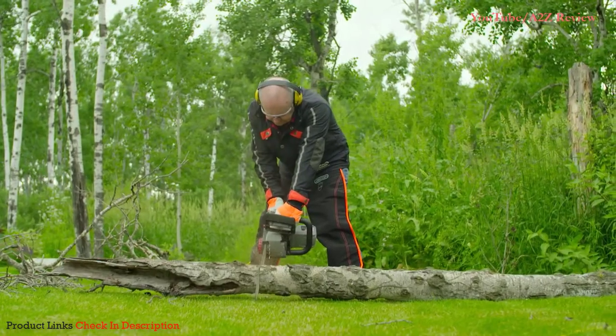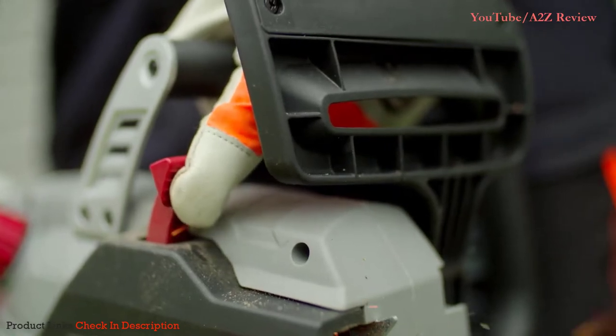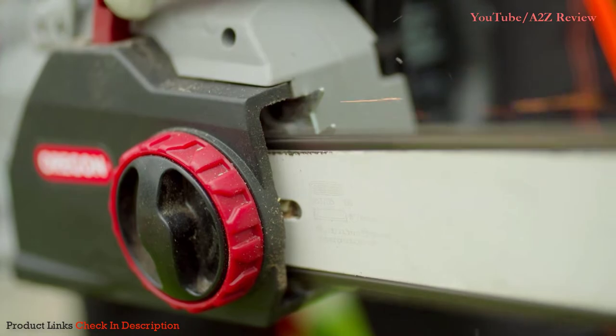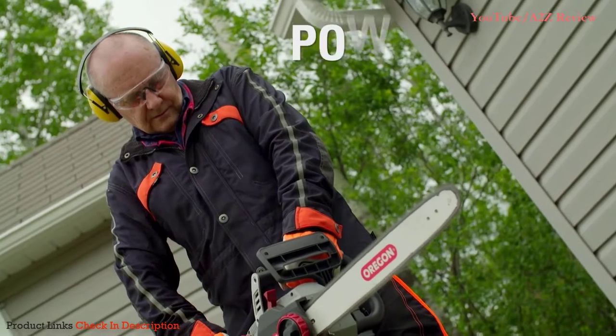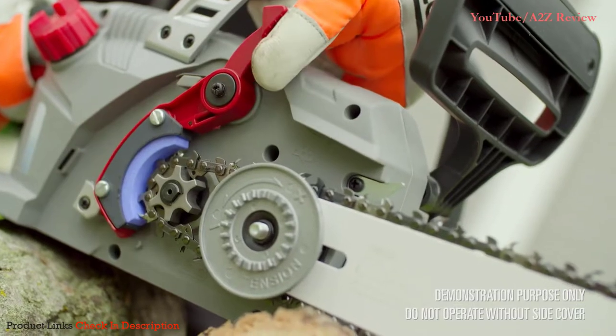Don't worry if you touch a stone on the ground while cutting. With a simple pull of the red power sharp lever, you'll take your chain from dull to sharp in as little as 3 seconds. Oregon's patented power sharp technology means you'll never cut with a dull chain again.